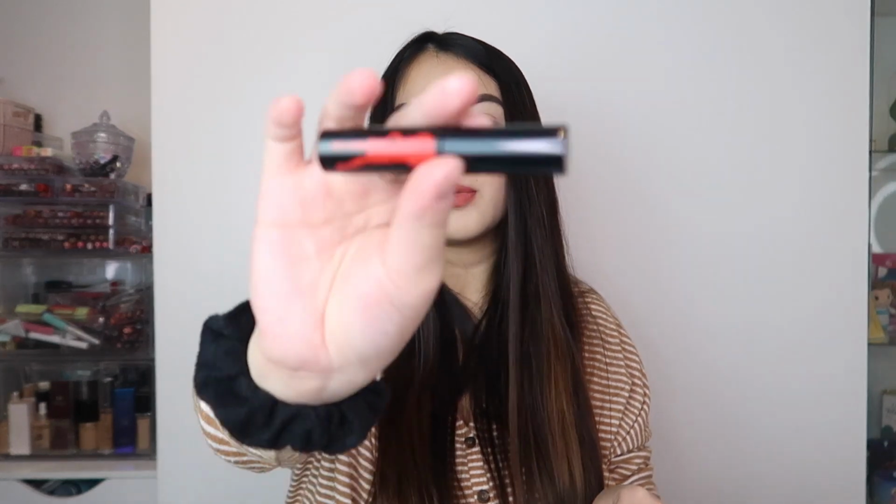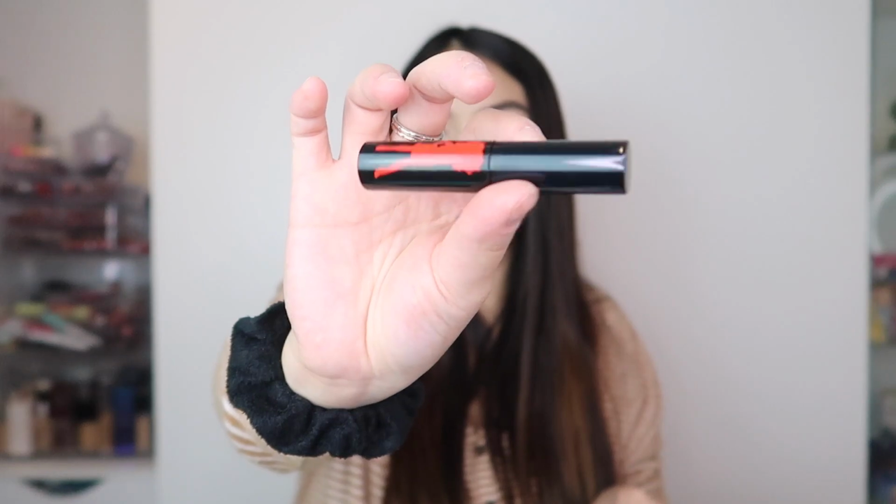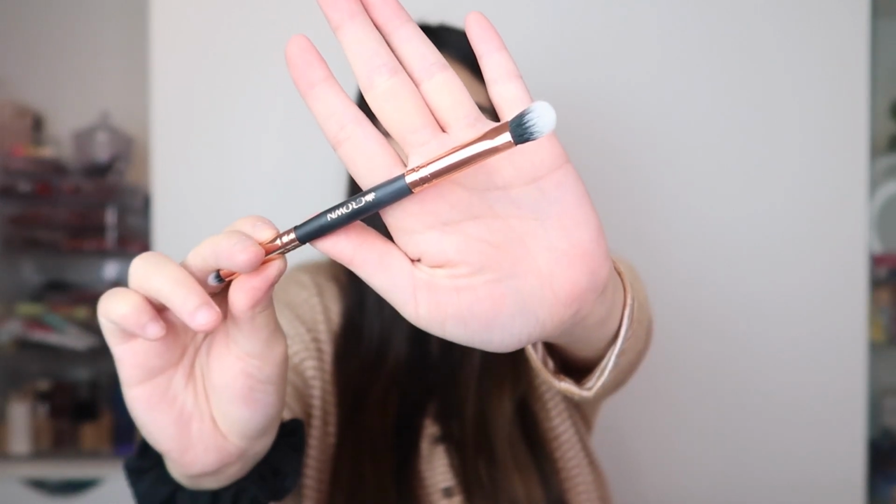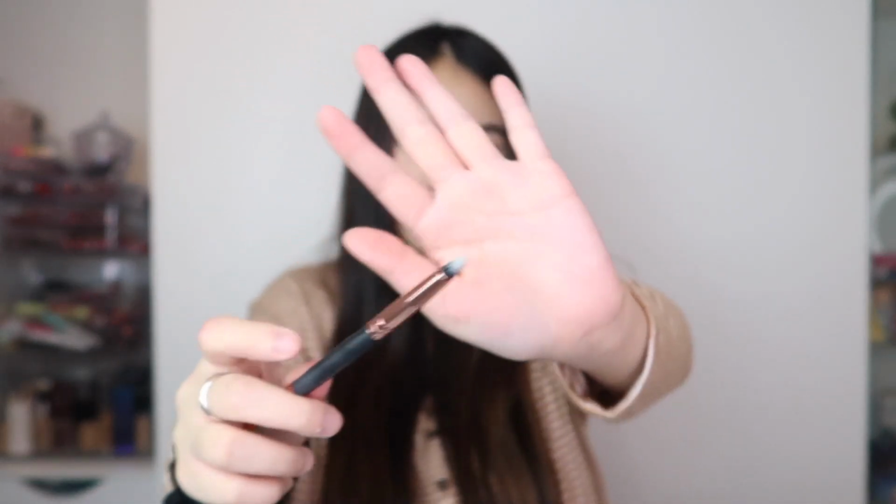Next thing I got is this from Betty Boop collaboration, and this is their mascara. The last thing in the bag is this brush from Crown. So this is what it looks like right there. So that's everything that I got from Ipsy.